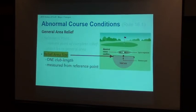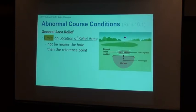Our relief area size is always 1 club length, and we measure that from the nearest point that we determine. And then we can't go nearer the hole than the reference point, and like I said, we have to take complete relief, right? So you can't take relief for the lie of your ball that's sitting in ground under repair, but then you ultimately end up standing in the ground under repair. You would not have taken complete relief at that point, and you would get penalized for that.